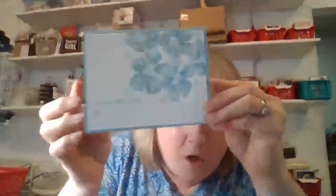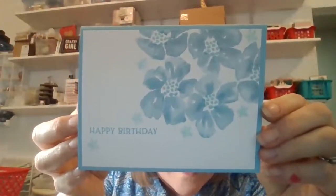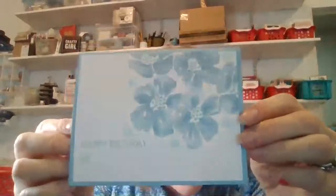Now, I wanted to show you a more simple card. This is a really great simple card. This is Balmy Blue. I stamped the group of flowers and then just stamped the inside. There's another couple tiny little flower stamps. Stamped Happy Birthday, put a little Wink of Stella on the flowers, and there you go. Two great cards, a great bundle. That die is fabulous.